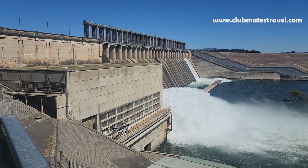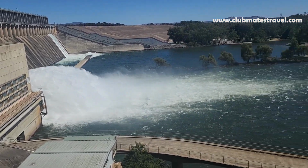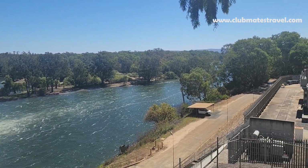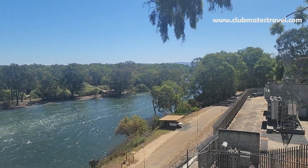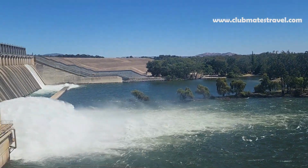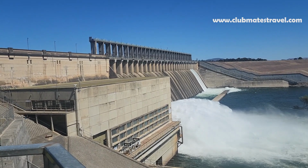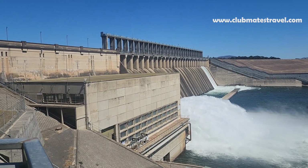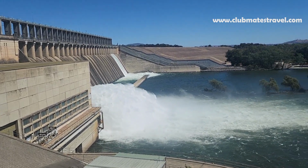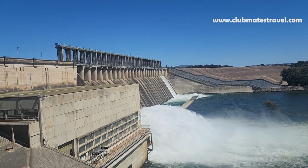So here we are on the gate side of the Hume Dam. So this is the starting point of the Murray River. So this flows all the way down through the border of Victoria and New South Wales, through South Australia, and out into the ocean. The dam was built in 1936 when it was completed, and it helps regulate the height of the Murray. So if you find the Murray's low, it's because the gates are closed. If you find it high, it's because these gates are open. At the moment there's only 2 gates.